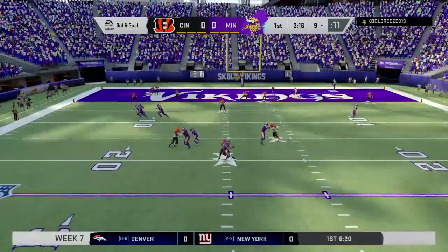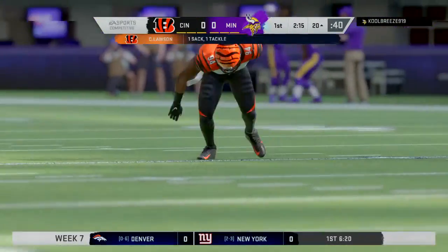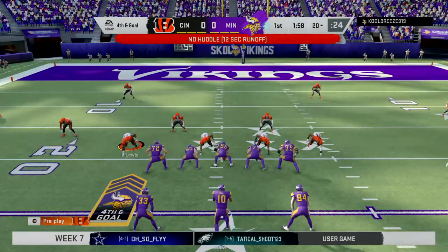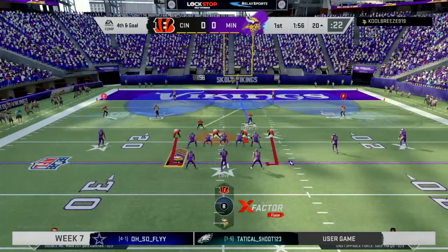They'll look to throw on 3rd and goal. They'll be hit and taken down at the 21. Carl Lawson in there to get him, and on the season now, that is 9 sacks for him.